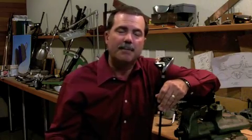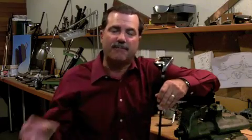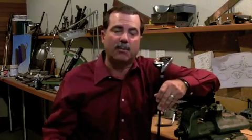Now granted, you go from a driver to a 17-degree fairway wood, then where do you go? Well, then you go into your hybrids. But it doesn't make any sense to have a 3-wood that you can't hit or that you're not happy with, and then go into a 5-wood that you probably hit pretty well. You're carrying a club that isn't doing you any good.